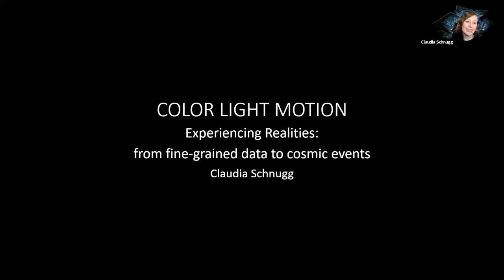So I was calling this Experiencing Realities from Fine-Grained Data to Cosmic Events, because on the one hand, of what Clyde Lens' work reminded me of, with all these connections to cosmology, cosmic events, stars, star constellations, but on the other hand, also how to connect this to the data flows that we are now used to working with, and try to understand, and how to bring together all these different technologies to create something to experience. That's what artists who work in the field and try to work with sound and motion and kinetic sculptures and light try to create for the audience. So I thought it's a very fitting title.